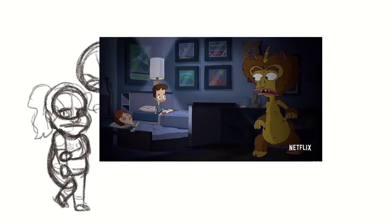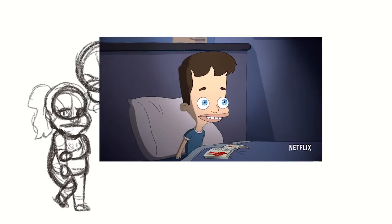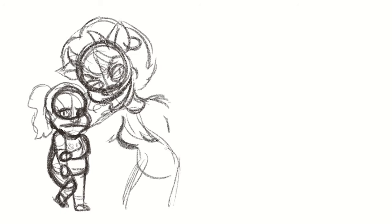Okay, so I'm gonna be honest for a second. When I first heard about this series, I wasn't very intrigued because I thought the animation was abysmal. And overall the look was very ugly to me, especially with the big bug eyes and like these large lips. And when I first saw the trailer, it had a lot of crude humor and it seemed like it depended on a lot of gross out humor.